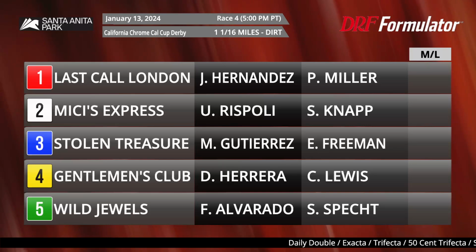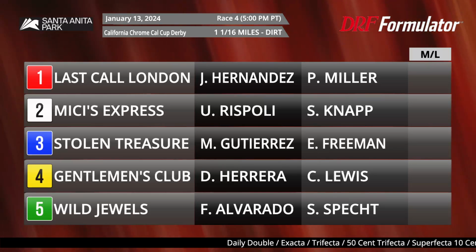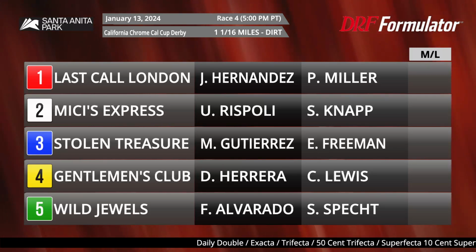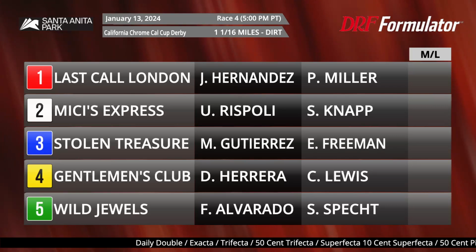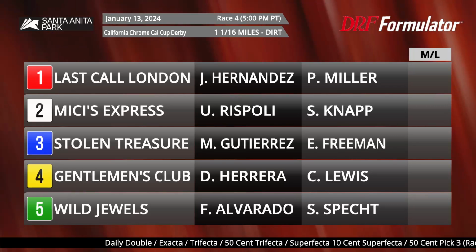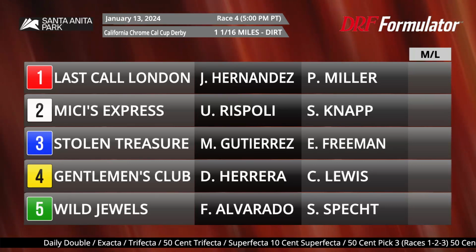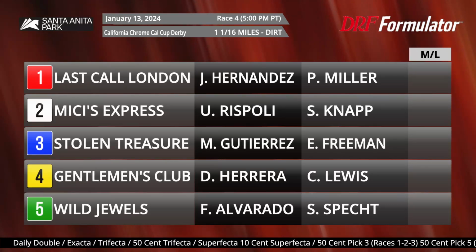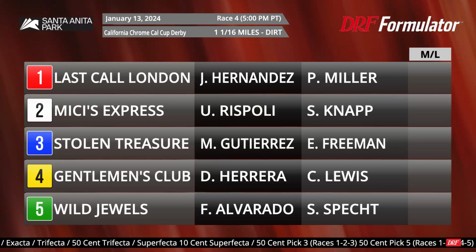Last Call London and Stolen Treasure were a neck apart in the King Glorious Stakes last time out. Wild Jewels is coming in on a 3-race win streak. This is a pretty solid group. I can't remember, Dan, but I think the King Glorious is a video I did with Mike Beer, and we talked about the field, which we're going to have 4 runners that come from that race. And it was wide open. No one really stood out on paper, and you're getting a similar thing in this field. The only difference is Wild Jewels is maybe the wild card in this spot.